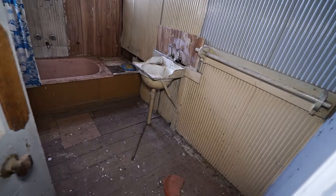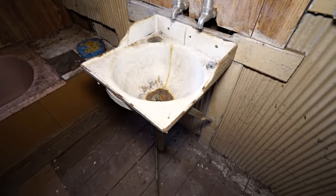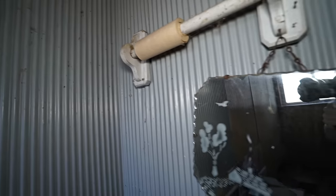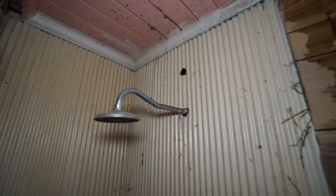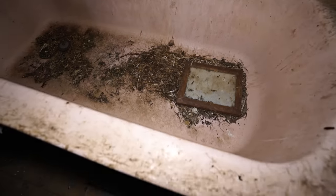Alright, here's the bathroom. Get the cobwebs out of the way first. Corrugated tin bathroom. Look at that hand. That's Art Deco. Wow, look at that basin. This is a time capsule. It's actually a new window too. Probably added when the other ones were added. Pink tub.